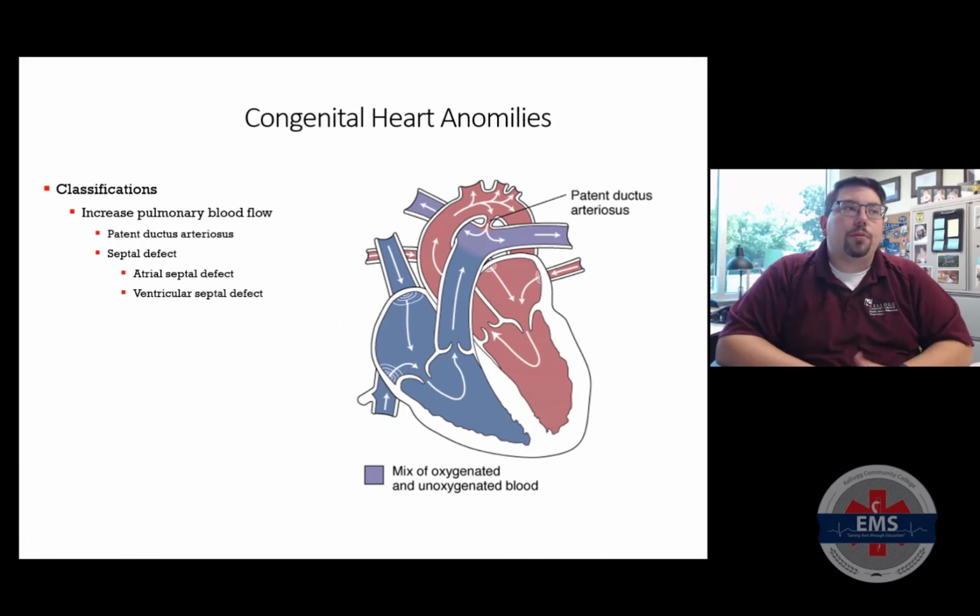So what are congenital heart abnormalities? Well, classifications happen based on the different locations. First is increased pulmonary blood flow. This is where we have a patent ductus arteriosus, but we also have things like a septal deficit, where we're potentially seeing a mixing of oxygenated blood, or it could be a ventricular septal deficit.